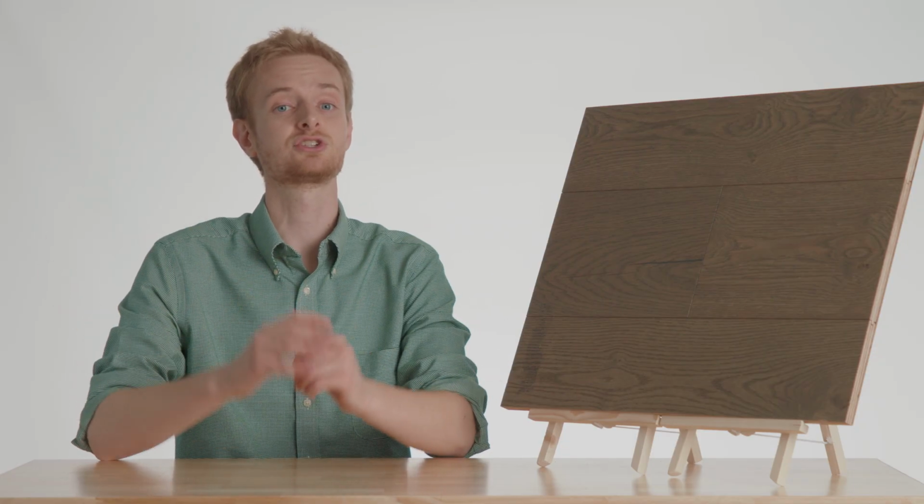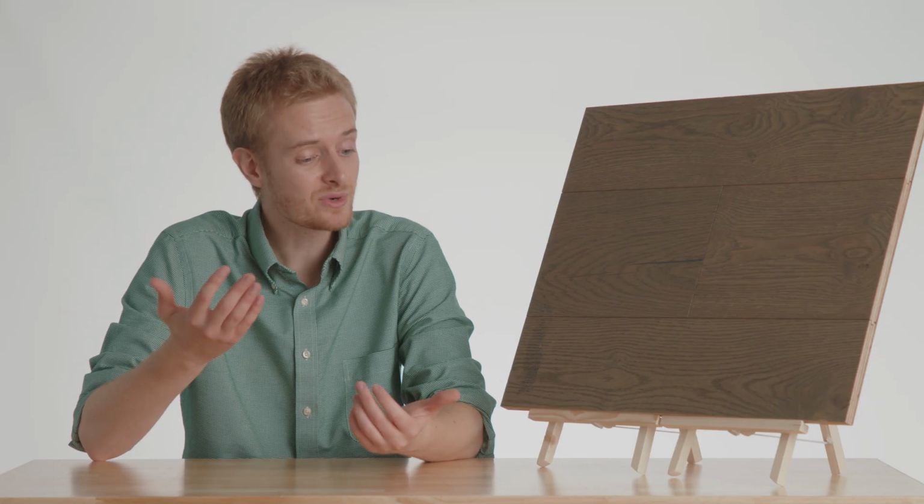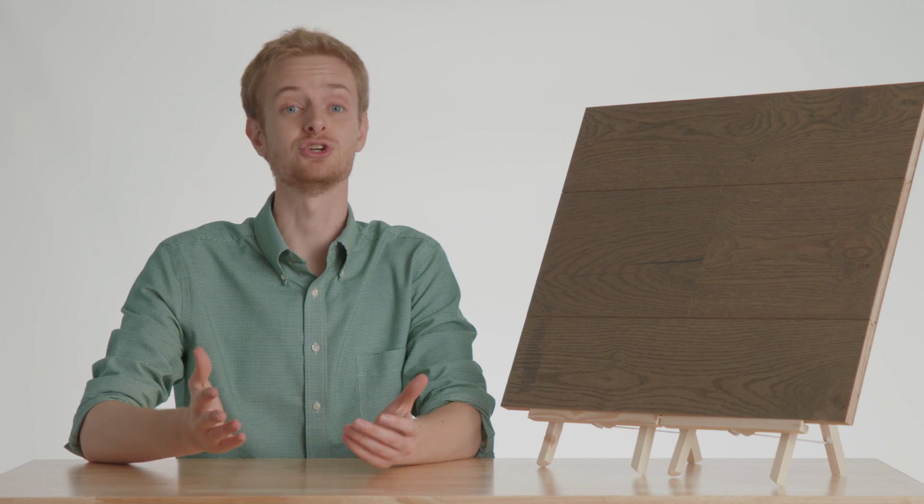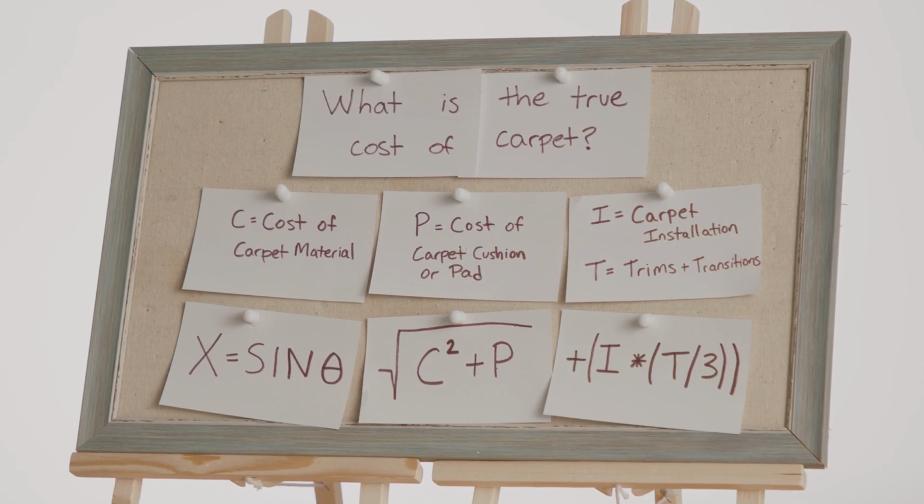How much does it cost to install hardwood floors? I wish I could just give you a number like 3.14159 or 42. Unfortunately, that's just not possible. Just like in our carpet cost video, you will find that there are many variables to consider.